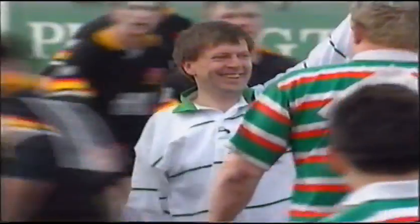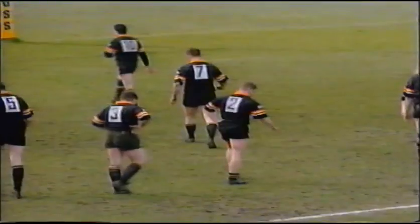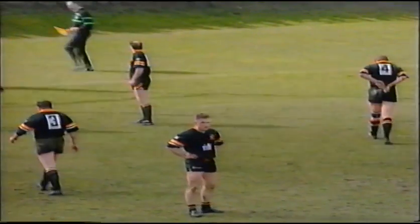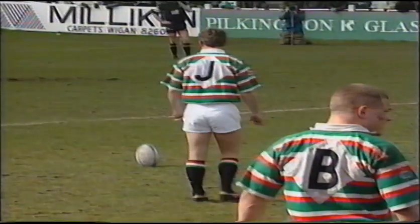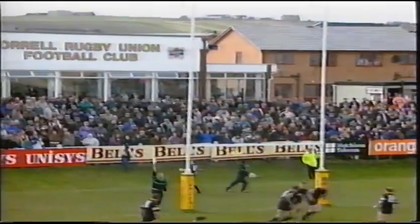Spreadbury is taking Orrell back another 10 metres, and immediately it gives Leicester a chance to reply to the opening score of the match. Harris has given it a big thump, and he has to against the wind, and it's 3 points. It's just the reply that Leicester needed.